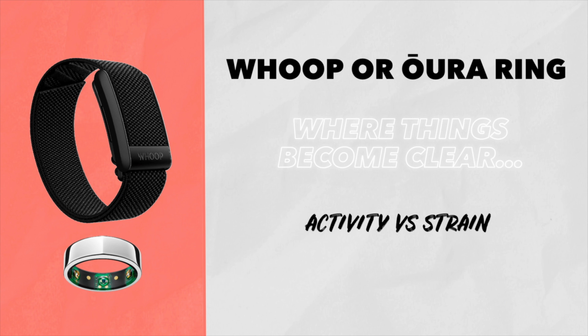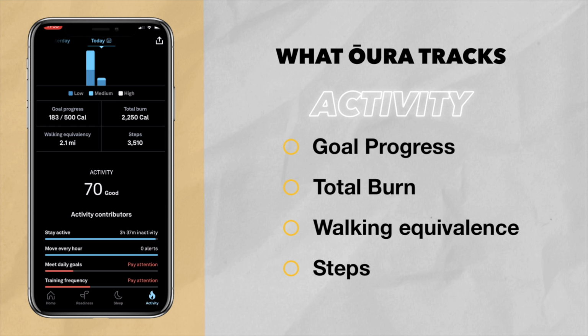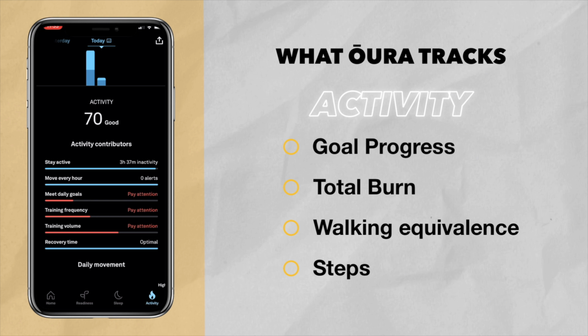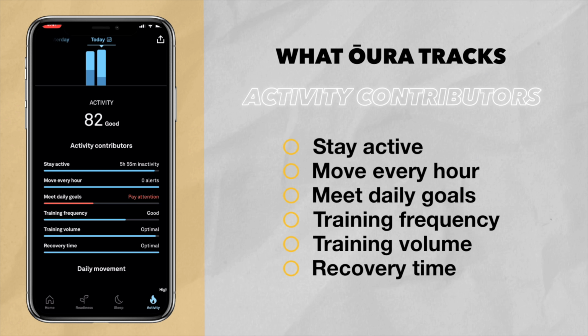Ōura Ring starts by having you set a goal of how active you want to be, a calories burned goal. By clicking on activity in the bottom right hand corner of the app, you'll also see total calories burned and steps taken. Below that, you'll find the activity contributors and it rates your performance in those. These activity contributors are stay active, move every hour. Now, if you've enabled notifications, Ōura Ring will notify you anytime you've spent 50 minutes or more not moving around. Meet daily goals, training frequency, training volume, and recovery time.